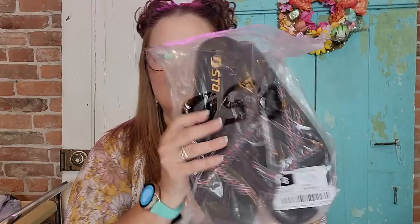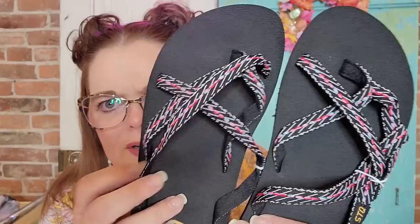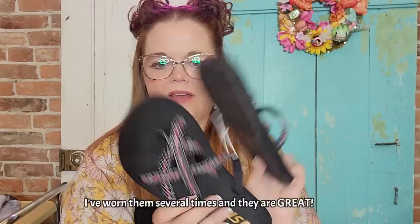Oh, another pair of shoes. I think these are kind of a dupe of a Teva sandal. Oh yeah, these are really pretty. This is like a Teva. That's the word I'm looking for, a Teva brand, but they feel a lot like it. So we'll try these on as well. And these are a kind of a pink and purple and blue design there. Those are going to be great.